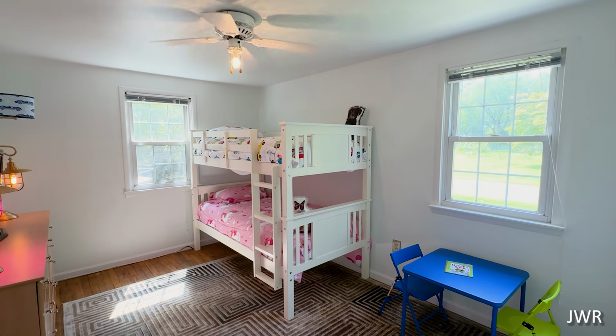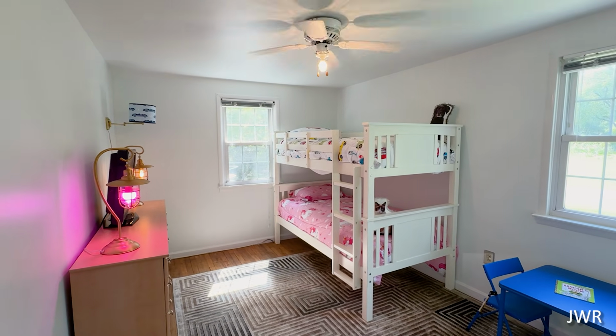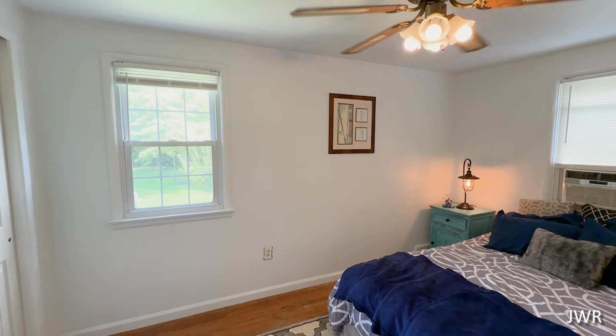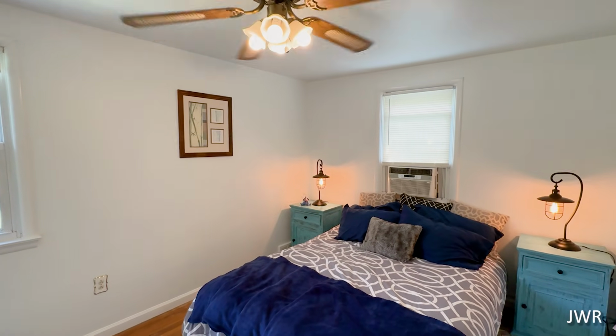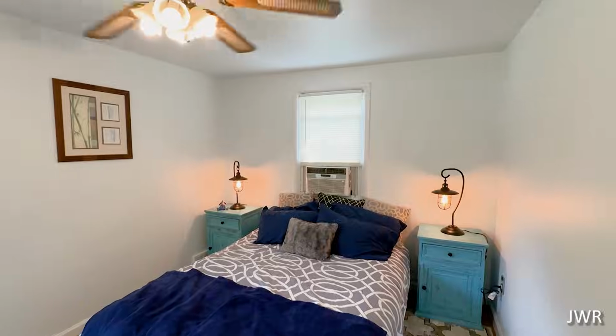Another potential bedroom here, light and bright, real nice. You got the southern exposure sun all afternoon long. And then you have another potential bedroom right here. The house has 2,020 square feet all told, so it's a very big property and all kinds of room if you need that kind of bedroom space.